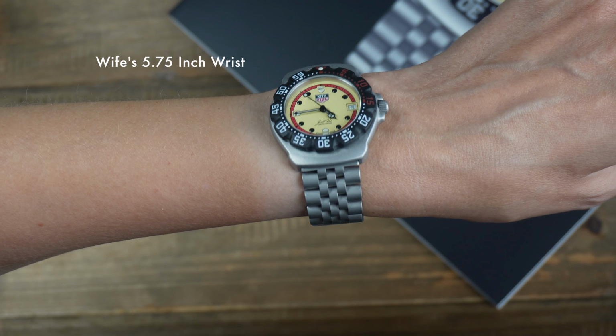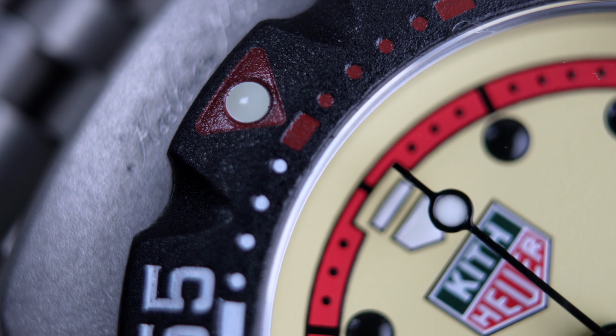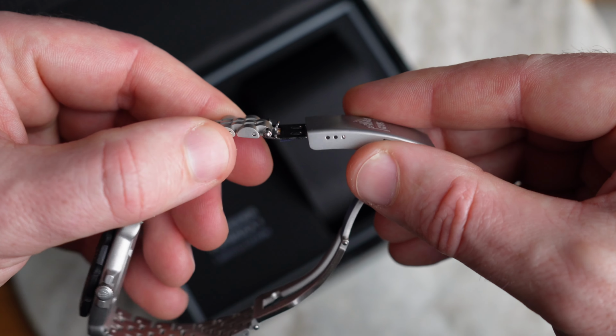Here you can see I've gone for the sundial one. The bezel, they've kept faithful to that plastic bezel. The bracelet definitely is vintage. We've got a press clasp. It is a lot lighter feeling as well.